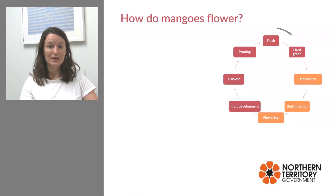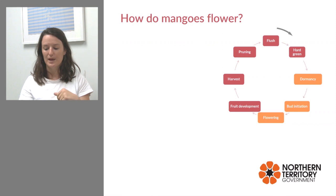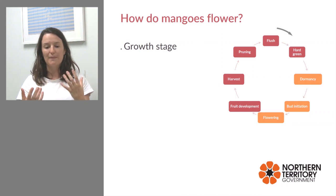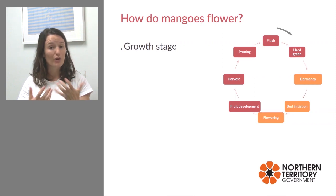Mango flowering occurs when we achieve a balance of several factors. Those factors have to come into alignment all at the same time for mango flowering to occur. The first is the growth stage, or the stage of development. The stems on mango trees must be at the right stage of development to be receptive to environmental cues for flowering. In mangoes, this usually occurs after a period of leafy or vegetative growth.